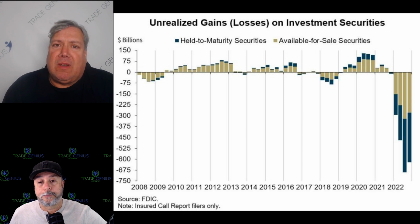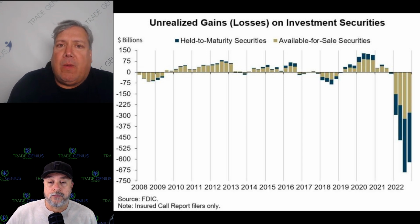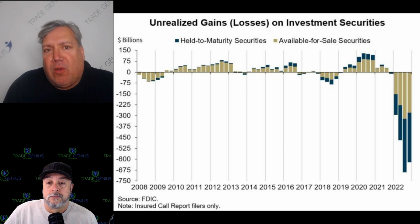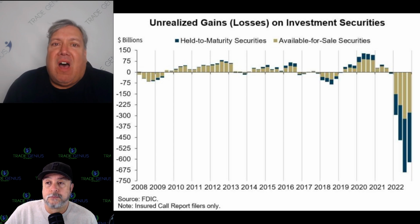Commercial real estate, residential real estate kind of went underneath. And then once they had to start unpacking and unwinding these things, they had to start selling their stock portfolios off. So it's just a hot mess.